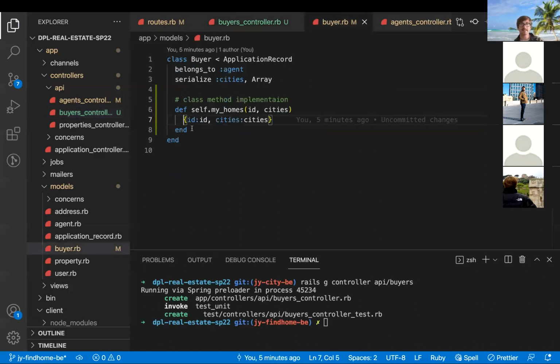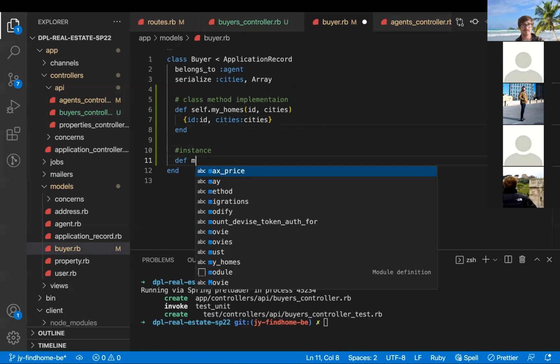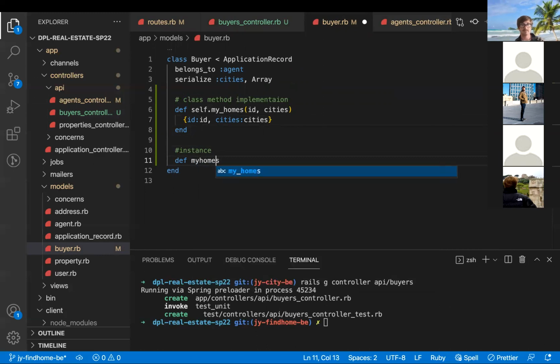So let's go define this my homes. So here's the instance method. Def my homes. This is called on the instance. And just for now, let's just have this render.